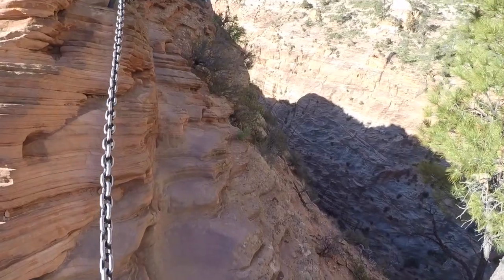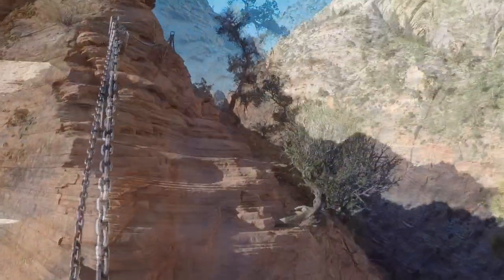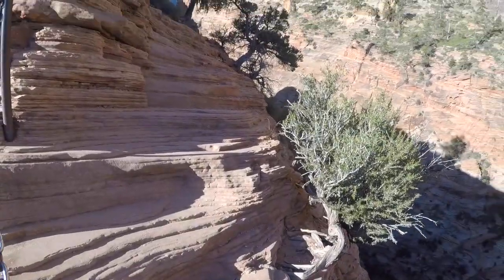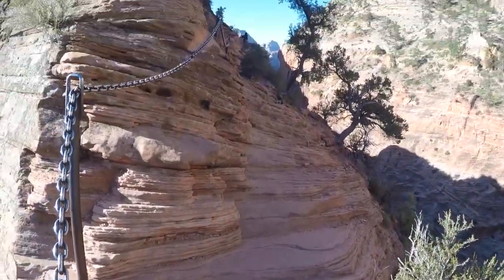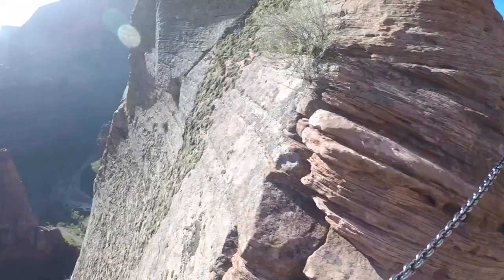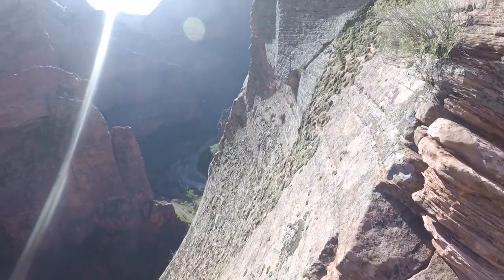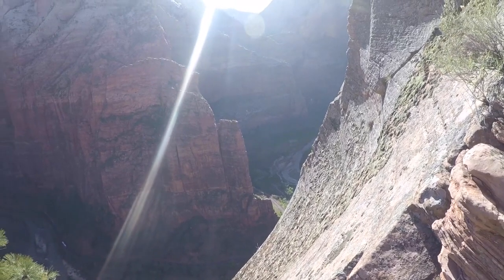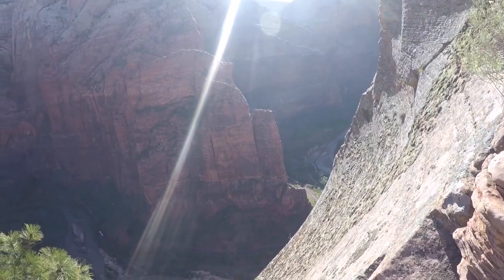I apologize for the heavy breathing, but it was a tough slog for this 70-year-old. But I was determined to do it. There really isn't much to say. The scenery here speaks for itself. Could have done this without the chains, but they were very useful and they helped immensely.